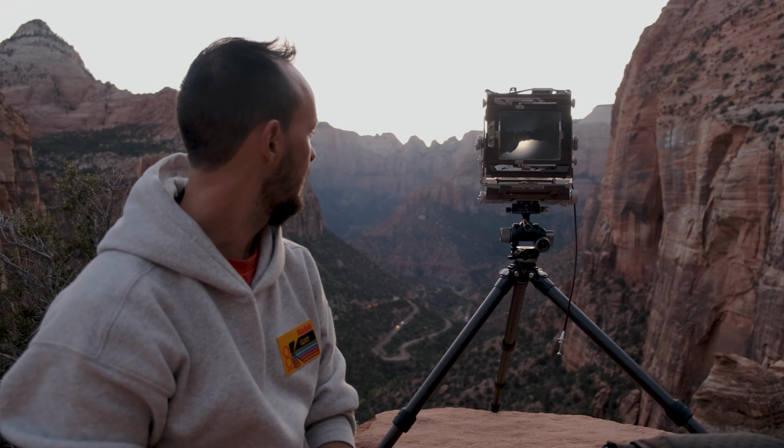a graduated neutral density filter. And that allows a little bit of darkness in the sky without affecting the foreground or middle ground too much. It's getting pretty dark. I'll probably take another exposure pretty quick and hike back to my car for the night and call it a night.